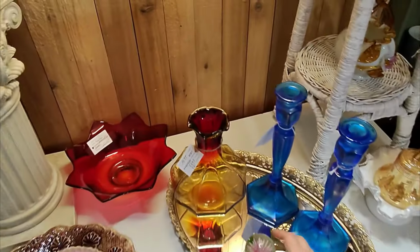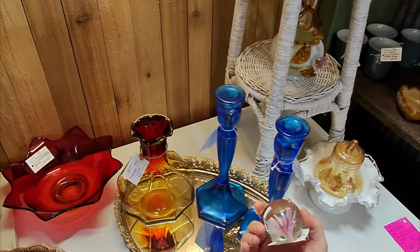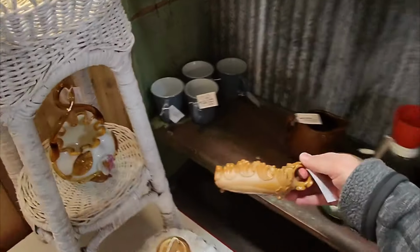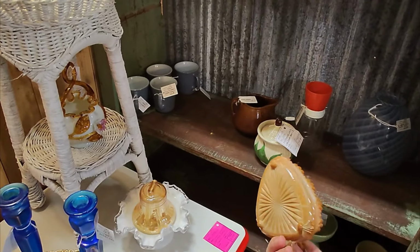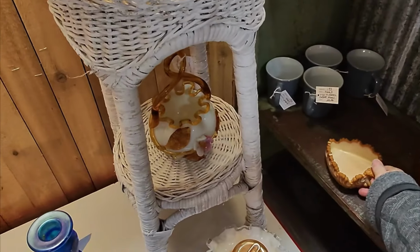And then down here, there were beautiful candlesticks in the blue stretch glass. Could be Fenton, not sure on those ones. And then they had a chocolate slag glass nappy. And I thought that was really pretty too. And I think they said it was Fenton, and it could be. I'm not 100% sure on it.